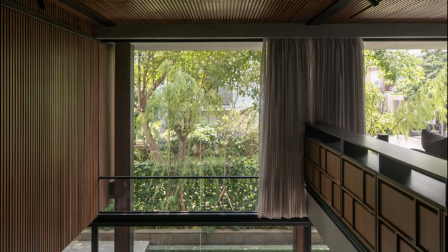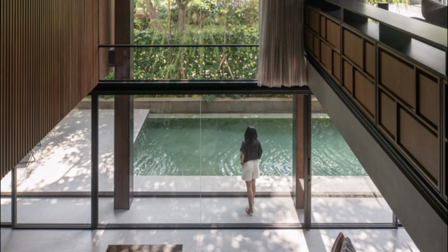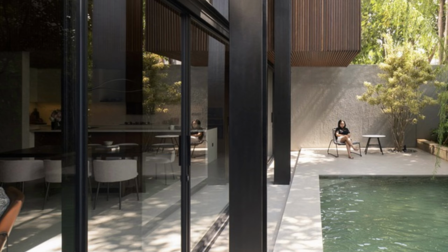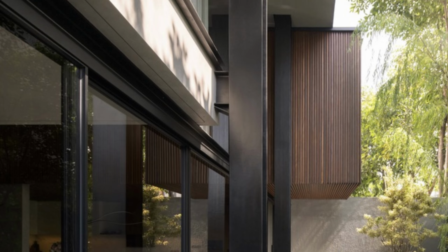Spanning across three distinct floors, the house boasts a unique spatial arrangement that enhances the living experience. The first floor introduces an open plan concept, merging the living and dining areas to create a harmonious environment. This design choice dissolves the boundaries between the interior and the adjacent garden, forging a strong connection with nature.